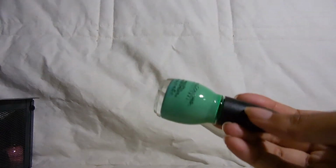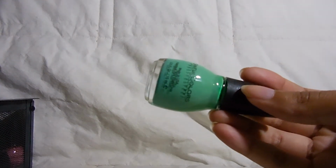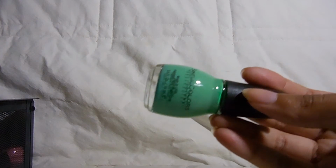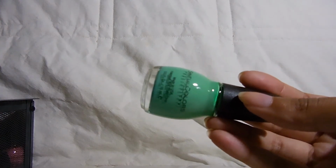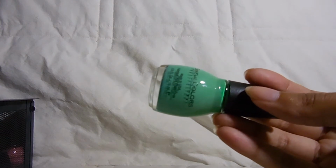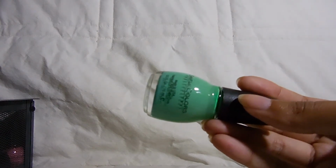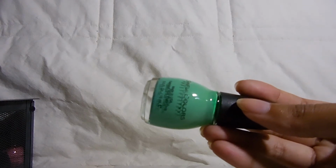Okay, this next one is in the color Mint Tropics. And this is another one I bought during that 99-cent sale. And it was another one that was like, why did I buy this? It's just a regular green. And it also looks kind of dusty in the bottle. But this is just like Bright Lucite, where the formula was beautiful and it looked so much brighter on the nail. It was absolutely stunning, and I love this.